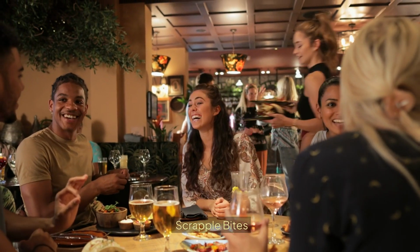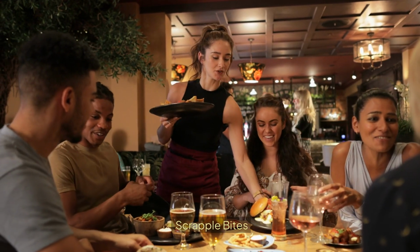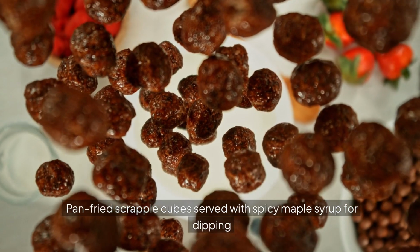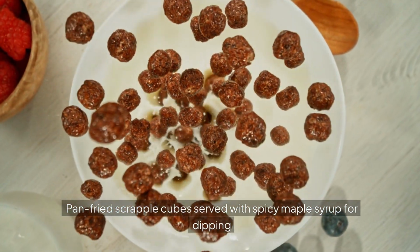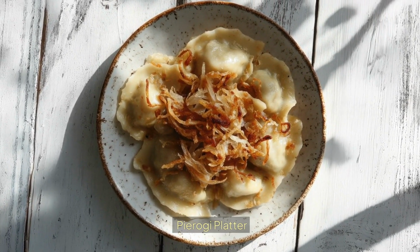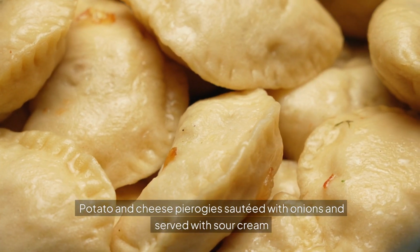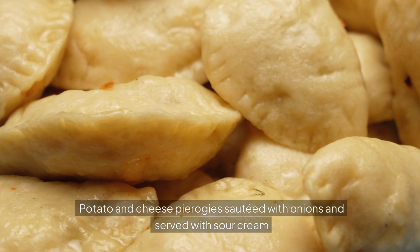Scrapple bites. Pan-fried scrapple cubes served with spicy maple syrup for dipping. Pierogi platter. Potato and cheese pierogies sautéed with onions and served with sour cream.